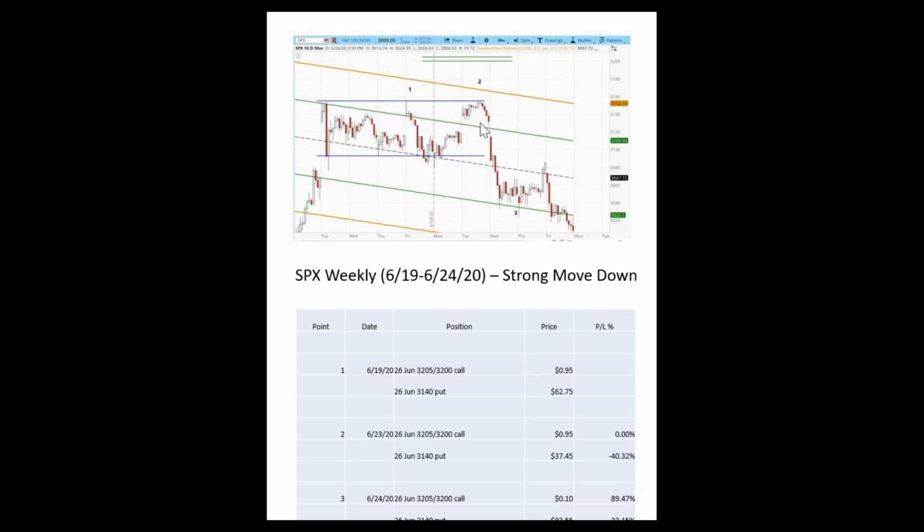Now, finally, we did have quite a move down here to 0.3. In our bear call, we got out with about a dime left here for a profit of 89%. The put, even though it was a tremendous drop, only had gained 33%. So once again, the bear call or the vertical spread, the bearish bear call, performed better than the straight put.